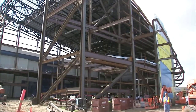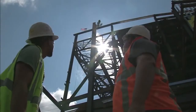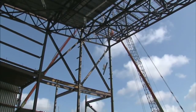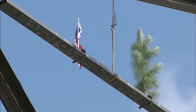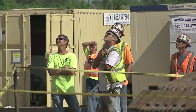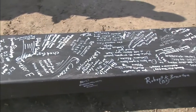Meanwhile, the structure for the new Florida home of Space Shuttle Atlantis has been topped out with its highest beam. In a ceremony marking a milestone in the construction of the 90,000-square-foot exhibit hall that will house the orbiter at the Kennedy Space Center Visitor Complex, the 38-foot-long, 1-ton steel beam was lifted 116 feet off the ground and locked into place.